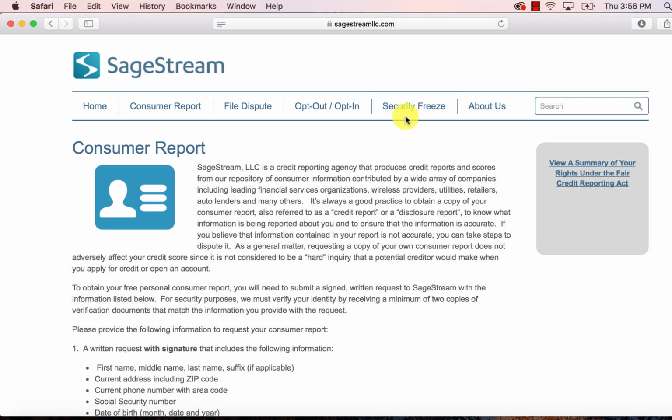Also up here, one more thing, you can place security freezes here, and if you don't want any credit card offers coming to you based on Sagestream's information, you can select here. That's what the opt-out, opt-in option is for, just so that you don't get any offers in the mail from credit cards or car lots or whatever.